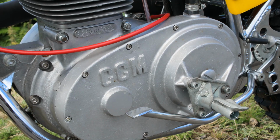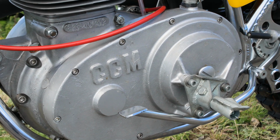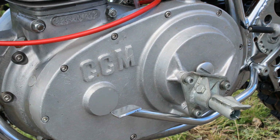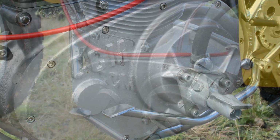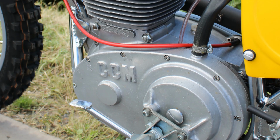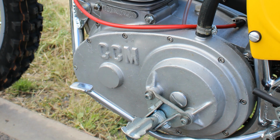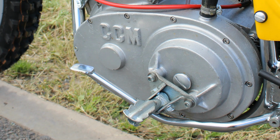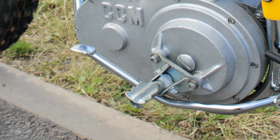Now fitting these footrests to the engine casings was another of Alan Clues's very innovative ideas, and many people at the time thought that this was such a crazy idea, and they thought that this would cause the casings to either crack or break. But in reality, there's never been a single case of this kind of failure, although often it was the actual metal footrest that would fail and not the actual casing mounting.